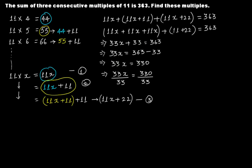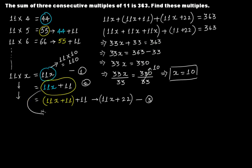If you solve it, 330 divided by 33 means what? The quotient will be 10. So this becomes x is equal to 10. Okay, so our x comes as 10. Therefore, we had assumed that the first multiple of 11 is 11x. So this becomes 11 times 10, which is 110. And 11x plus 11 means 110 plus 11, that is 121, right?